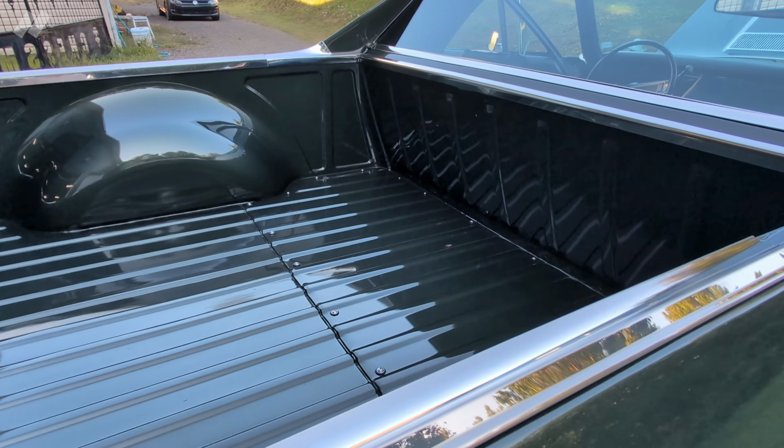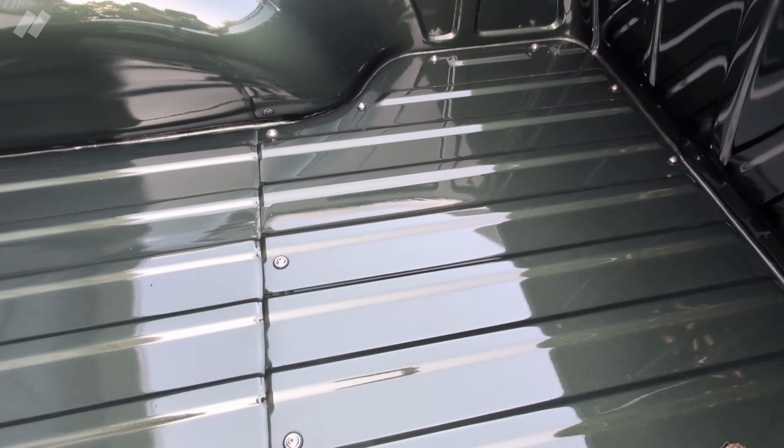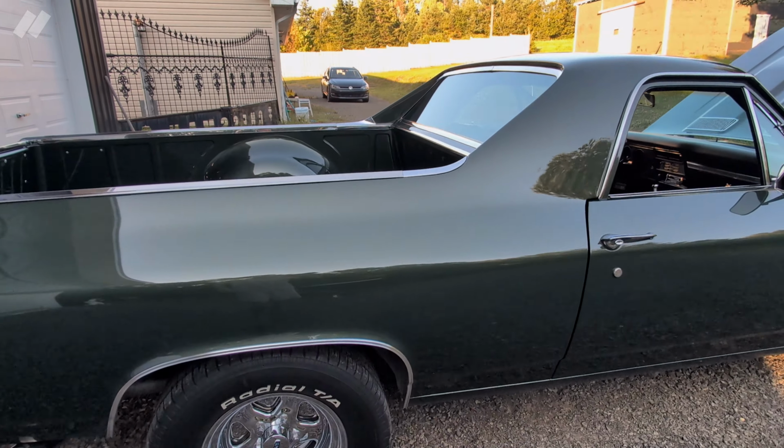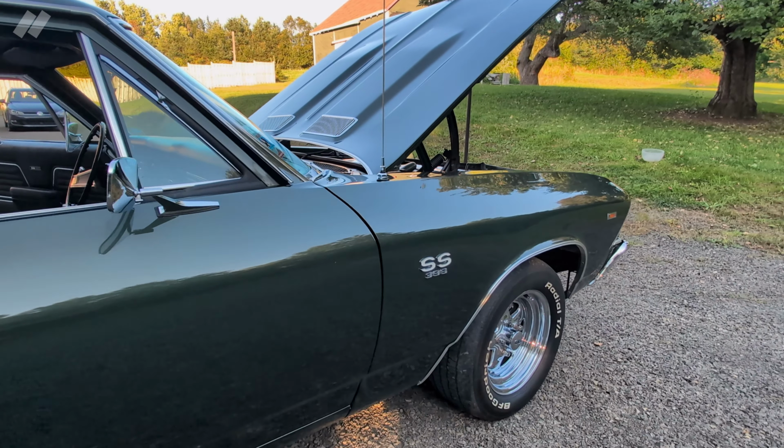Observe this panel here. It conceals a hidden compartment where the rear passenger seating would typically be located in a Chevelle wagon. This compartment is informally referred to as the smuggler's box, a rather intriguing feature, wouldn't you agree?